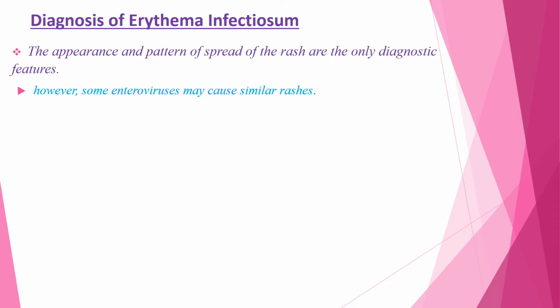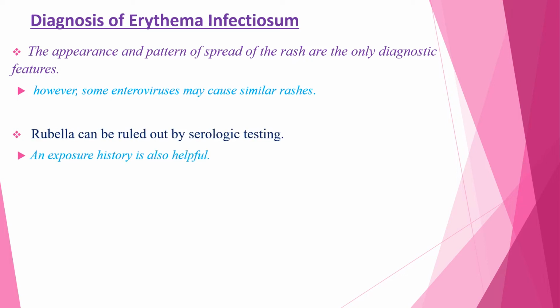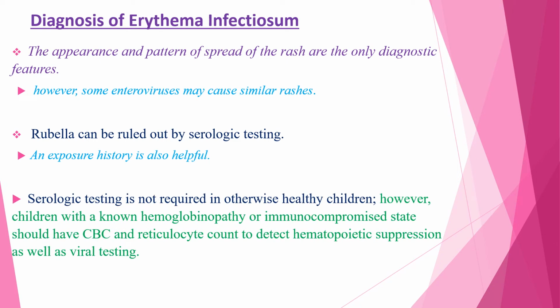Diagnosis of erythema infectiosum is most of the time clinical. The appearance and the pattern of spread of the rash are the only diagnostic features. However, some enteroviruses might cause a similar rash. Rubella is one of them. Rubella can be ruled out by serologic testing, and most of the time in the case of rubella, an exposure history is important. Serologic testing is not required in otherwise healthy children. However, children with a known hemoglobinopathy or immunocompromised state should have CBC and reticulocyte count to detect hematopoietic suppression as well as viral testing.